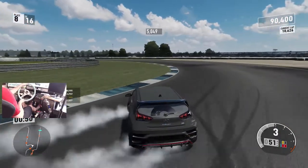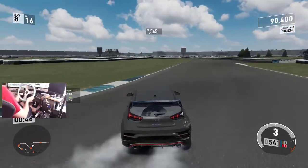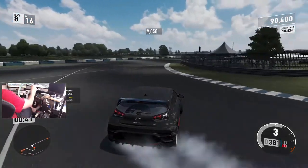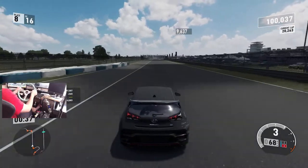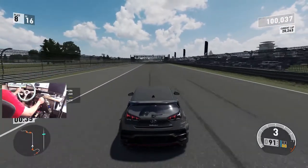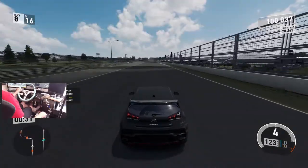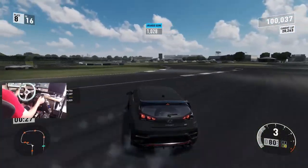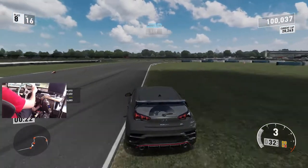It does sound amazing, though. I wish I could get other cars to sound this loud with turbos. I mean, we'll hold that down. We'll hold that almost 10K. I mean, we got 100K with this car. We are in eighth, so we're halfway in the field. So it's not too bad, we're gonna lose that.